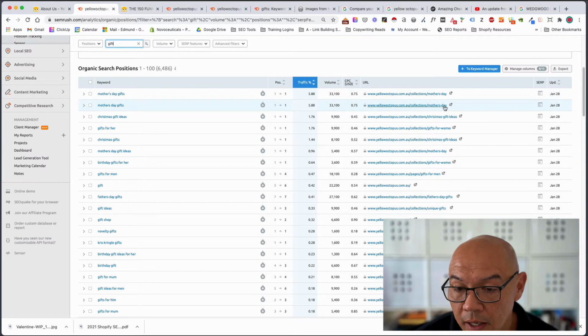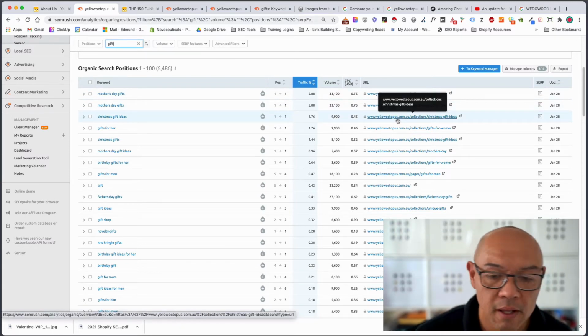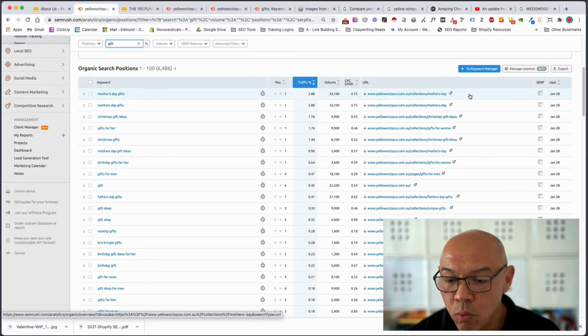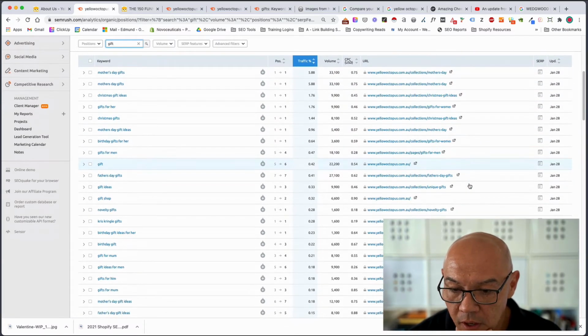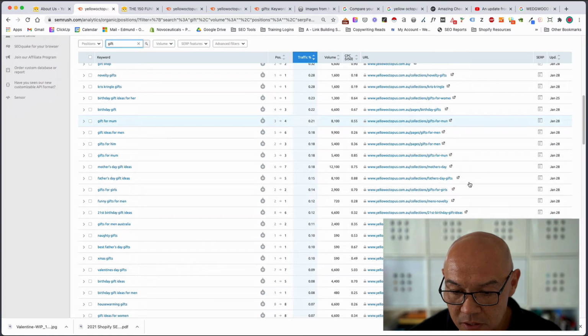They've created collections for each of the primary themes, whether it's a birthday, whether it's an 18th birthday gift, whatever it is. You can get a real idea about how to play in this space. I mean, look at it, tons of collections.